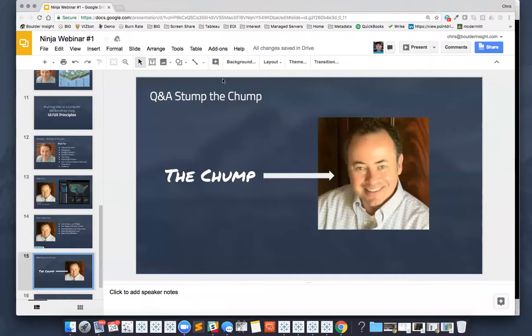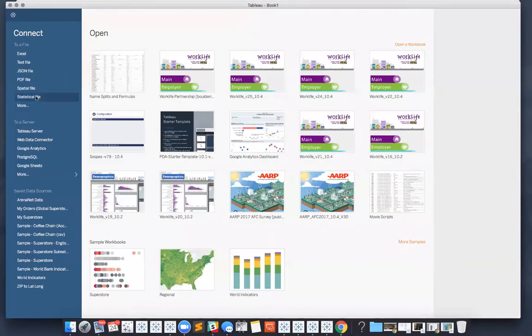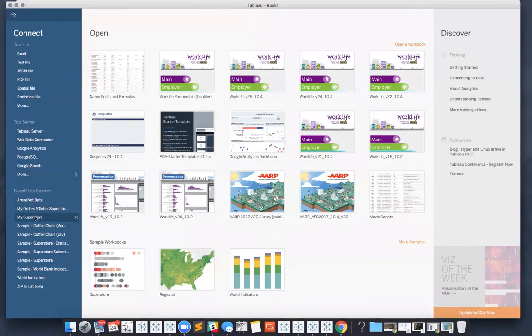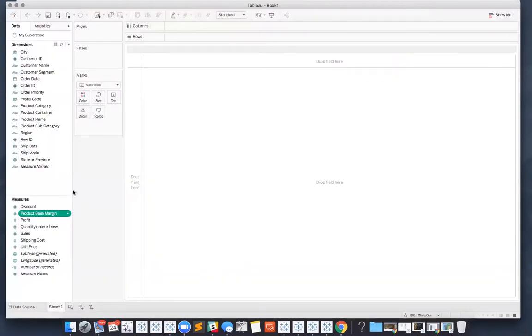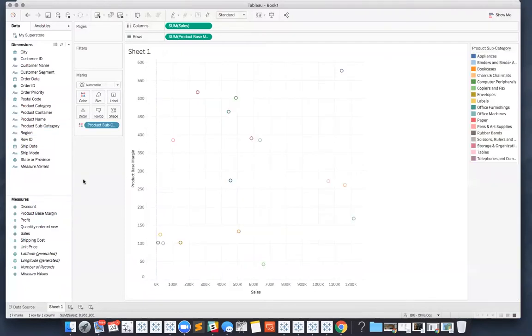Here's one. All right. When you do a dual axis line and bar chart, is there a way I can have the line be on top of the bar? Sure. So let's do that really quick. I'll just open up a new one, and this is going to be really obvious when you see it, if I've got this right. I'll just connect to Superstore. There we go. So sales by product subcategory.